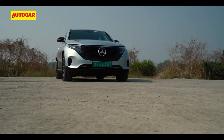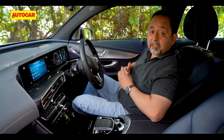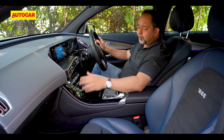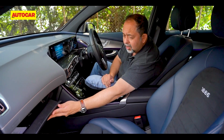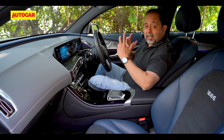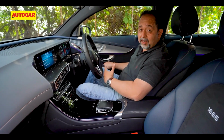Time to swap to the EQC and see how it stacks up. So in the EQC, and yes, right away, that tough build is apparent. Feels solidly put together. The center console feels robust and everything clicks home with great precision and a feeling that it will last forever. Even the famous door shut is quite excellent.